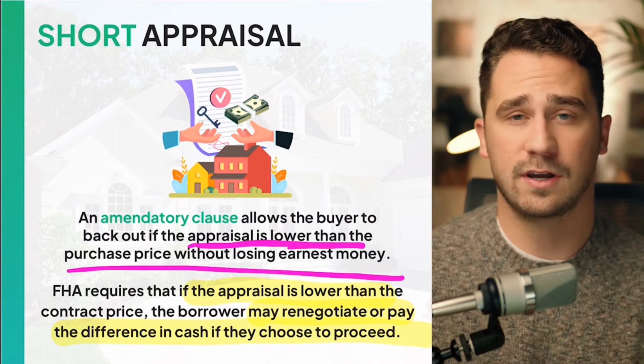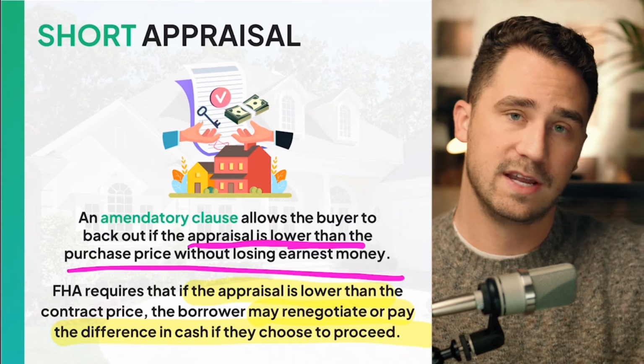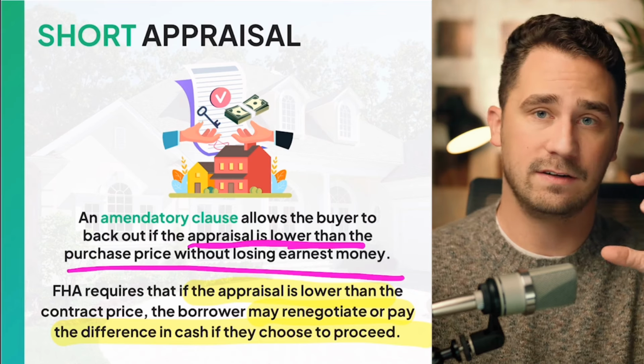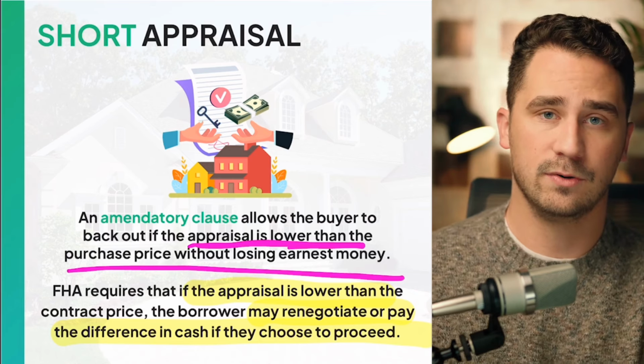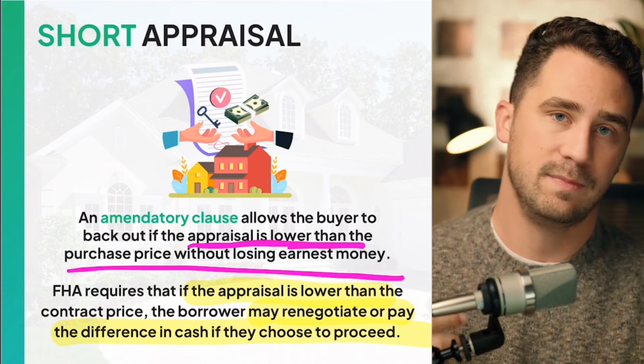So you could either cover that difference yourself, or maybe you work out a split with the seller. Maybe the seller comes down to $295,000 and you agree on that price. So the seller effectively gave up $5,000 in proceeds and you contributed an additional $5,000 to make up that difference.